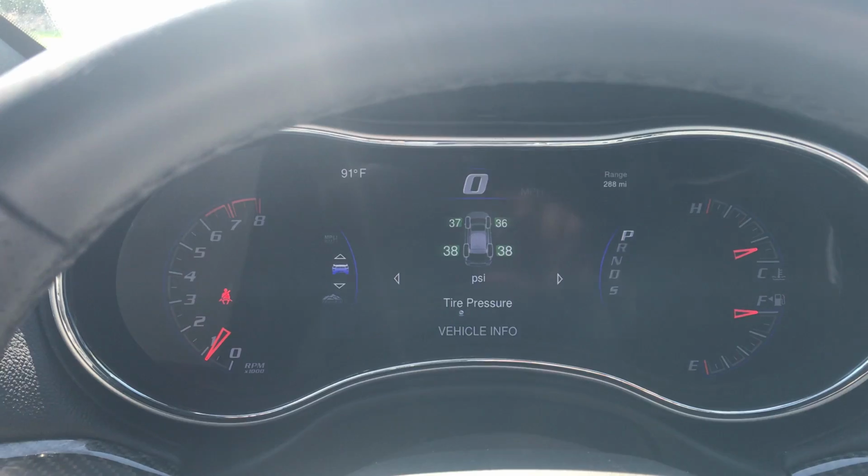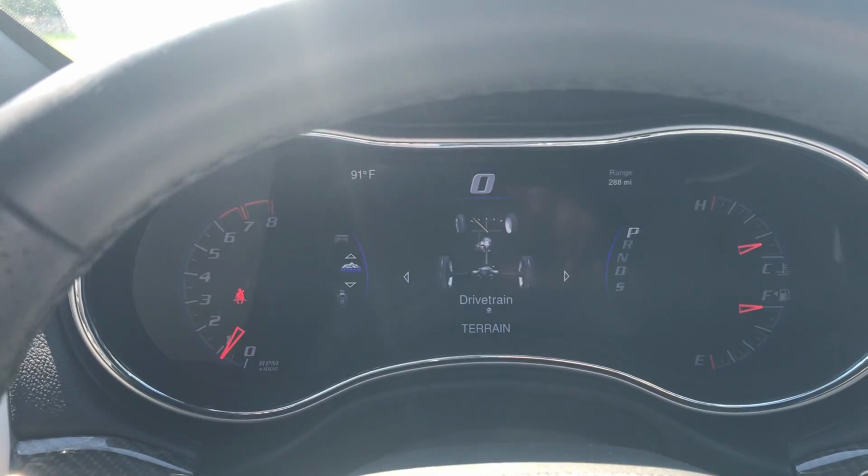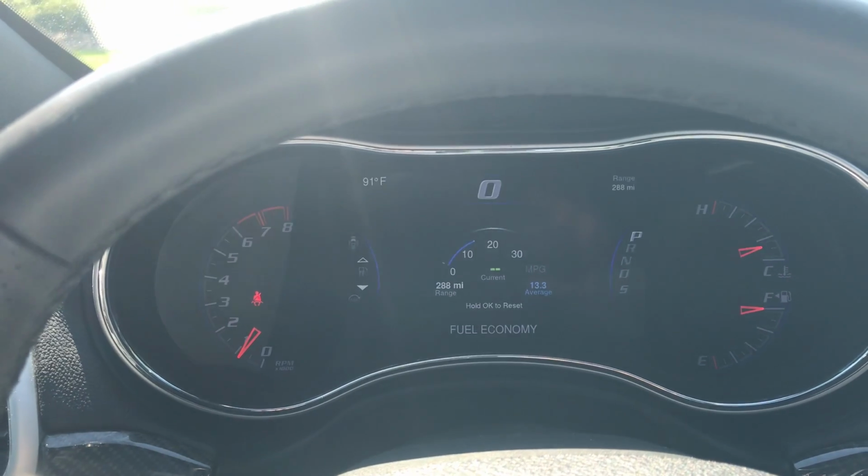You'll also see that you can check in your tire pressure if you want to change out for your different terrain modes. There's your drivetrain and stuff. It's showing that I have the wheels kind of separated a little bit. And I saw like a 0-60 in here too. Where is that?